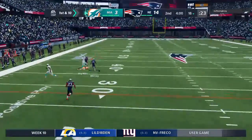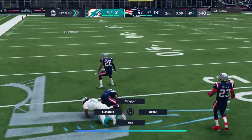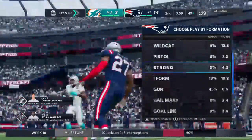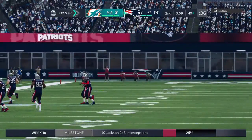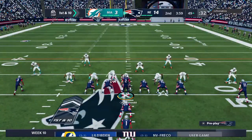From the gun, it's Tua. Into a double team, and it's intercepted. Picked up by J.C. Jackson. Oh, man, Brandon, not a real good throw that time. It looked like he tried to put a little too much air under this one, and it turned into a floater. And defensively, this is a dream. He could have fair caught that one. That was way too easy.